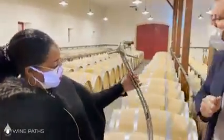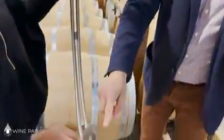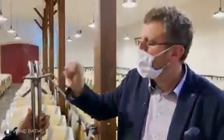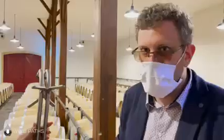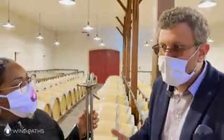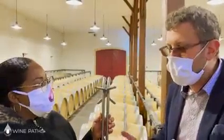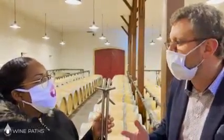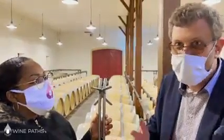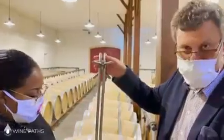Actually it's a one-way system. You have one entry here and the exit here. During the fermentation, the yeast, when they transform the sugar into alcohol, produce some carbonic gas. This carbonic gas warms the temperature inside the barrel, and the winemaker has to refresh the temperature to maintain the fermentation temperature between 20 and 21 degrees. And to do it, she uses this needle.